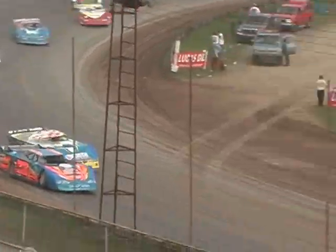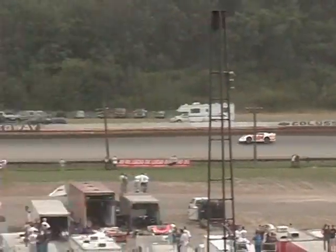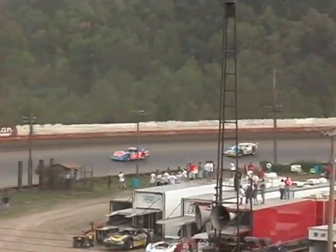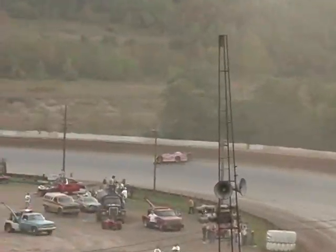The 59 car, Bill Cunningham on the inside. The Jefferson, Ohio pilot into 1. He'll slide in on Mason. They go side by side, and Mason maintains a spot. 4 to go. Gary Stuhler looking stout in this first B-Main, completing lap 9, 3 to go. Looking to transfer into the Pittsburgher again. He has not won the Pittsburgher, but he's been awfully close over the years.